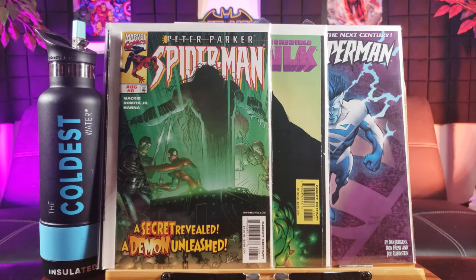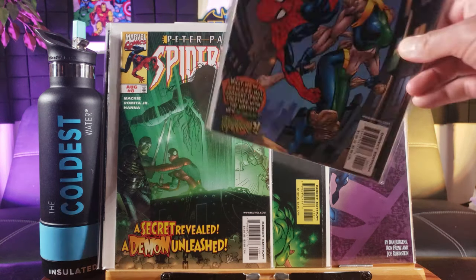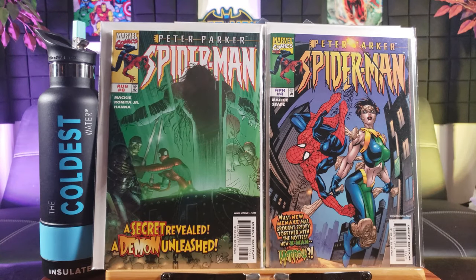Peter Parker number 8. This features Blade being bitten by Morbius, turning him into a daywalker. So, it's an important issue to have. And here's number four, that is the first appearance of Hunger.